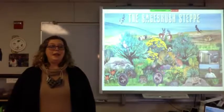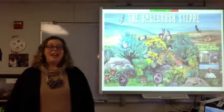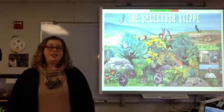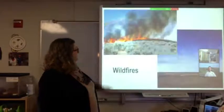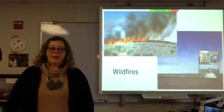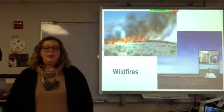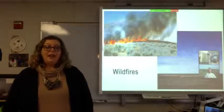A term that you'll probably hear today is Shrub-Steppe. Steppe is S-T-E-P-P-E. It refers to an area that sagebrush and these animals live in. Shrub-Steppe is a type of habitat. Shrub-Steppe is higher in elevation, and it's pretty dry. Because it's dry, the Shrub-Steppe habitat is very prone to wildfires. Sagebrush can be very dry and easily flammable. The smallest spark can light a whole area on fire.